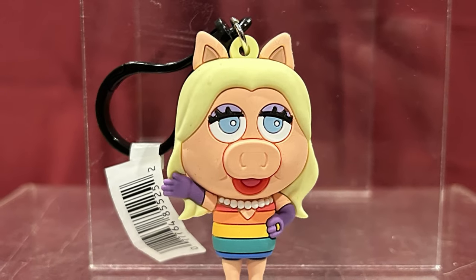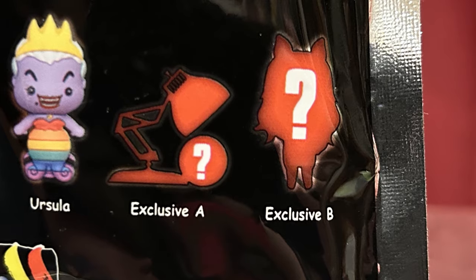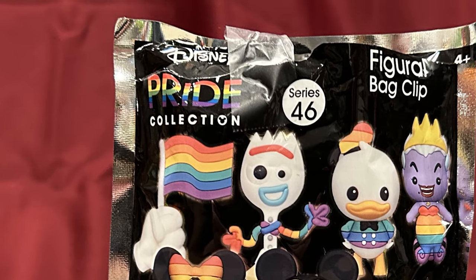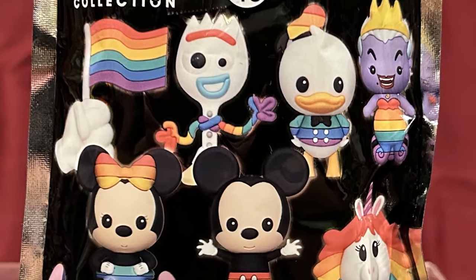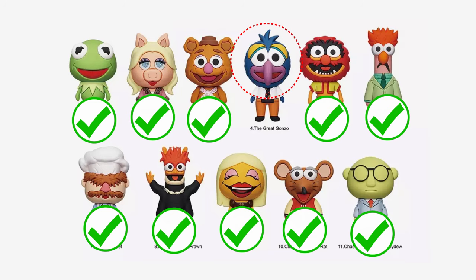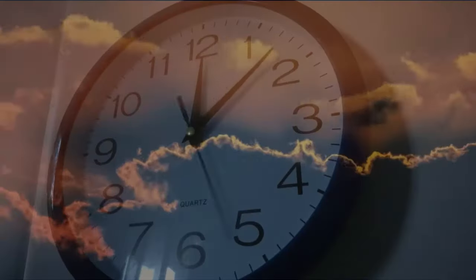I also want to take this time to mention that there's another Muppet in Monogram's Figural Bag Clip line, though not a part of the Muppet series. That, of course, being this Miss Piggy wearing a rainbow and heart dress. She was one of the chaser characters in Series 46, Disney's Pride Collection Figural Bag Clips, which featured many other Disney characters in rainbow attire. That means I'm still missing one Muppet Figural Bag Clip, so I'll see you after the next time lapse.